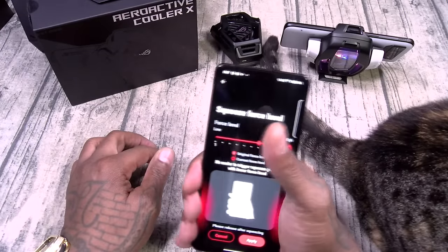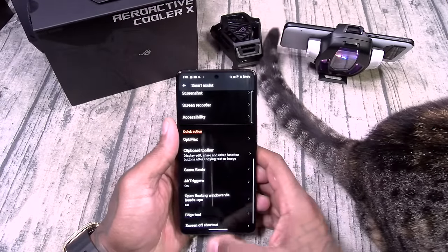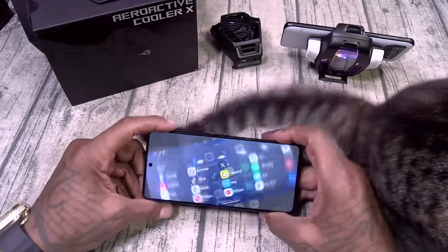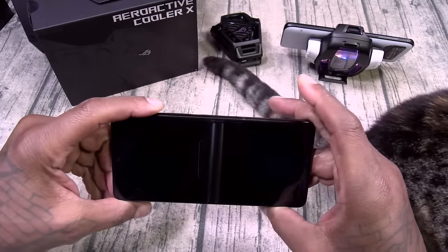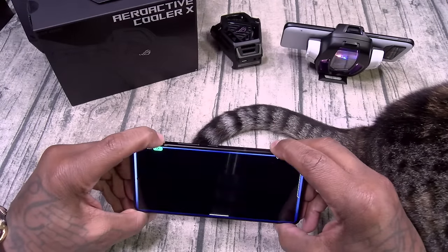Now, that's high. You see, I like mine a little bit in the middle. I'm going to cancel that because I had it set up the way I like it. All right, so that's pretty much it for that. Now, like I said, at any moment... okay, that was the wrong one. I was supposed to press both ear triggers at the same time.